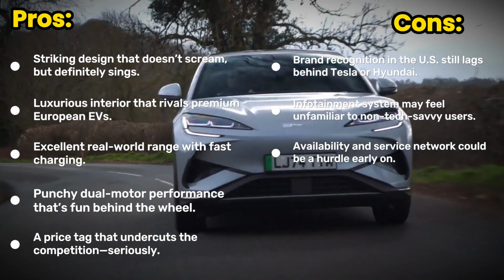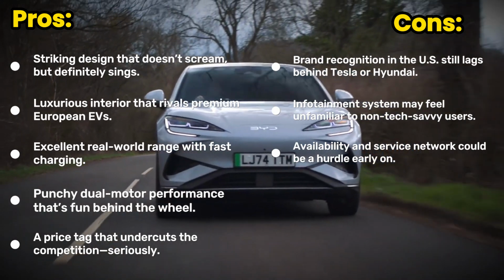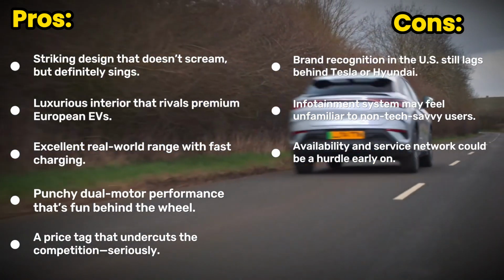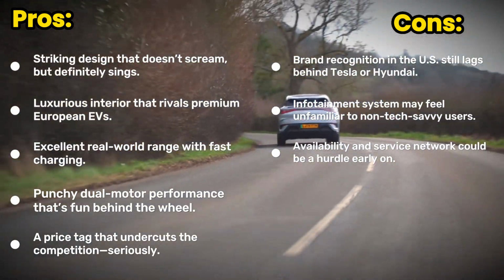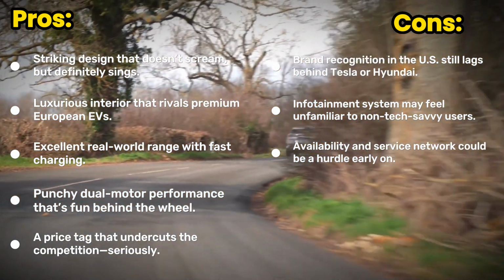Seriously. Cons. Brand recognition in the US still lags behind Tesla or Hyundai. Infotainment system may feel unfamiliar to non-tech-savvy users. Availability and service network could be a hurdle early on. But honestly, for the features you're getting at this price, that's a trade-off many buyers will gladly make.